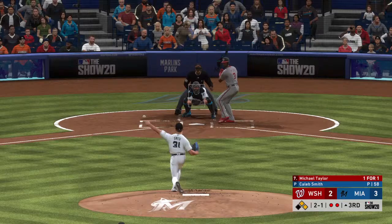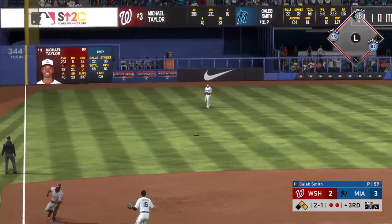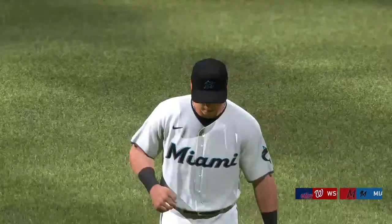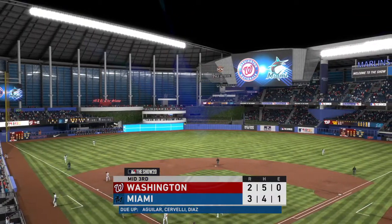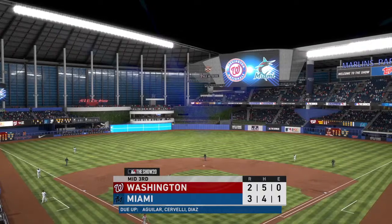The set and the 2-1. Pulls this one in the air out to left. Dickerson is there, and he'll make the catch to retire the side. 2 hits in the inning lead to a run for the Nationals. We'll head now to the home half of inning number 3. It's the Marlins 3 and the Nationals 2.